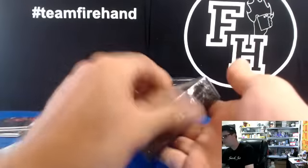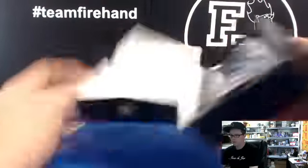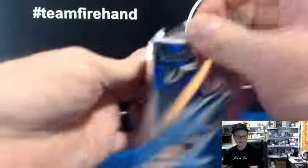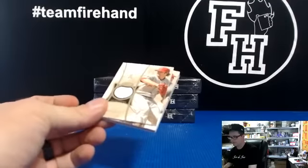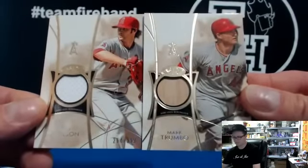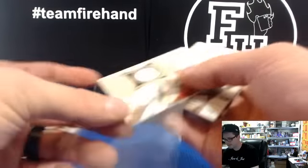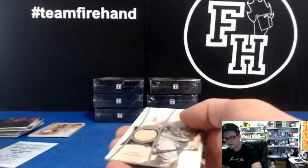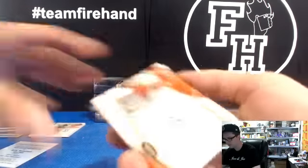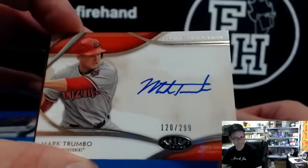Alright, yep. Got another? Well, that might be like a four hitter, huh? We got a couple of Angels here, CJ Wilson and Mark Trumbo, numbered to 399. Both packs so far had dual relics on the same team. Hey, Mark Trumbo on the D-backs for the auto, though. Look, they switched him up. Put him on the D-backs for his signatures.